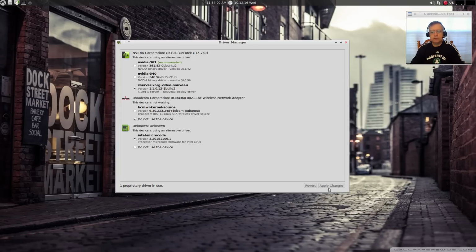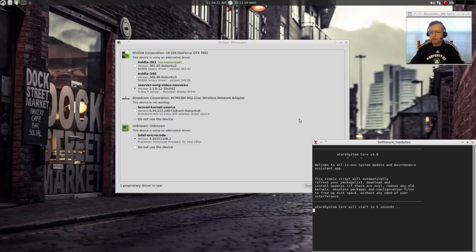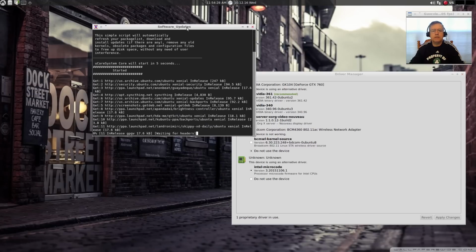Apply Changes is not working. I'm not sure if maybe it's because I haven't updated yet. So let's take a minute and we'll use the update package, or the update utility that's provided by LXLE.